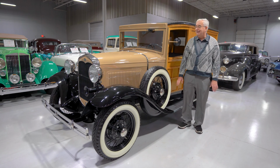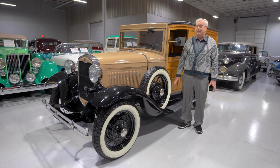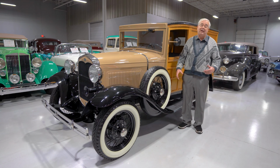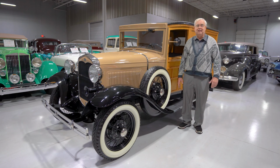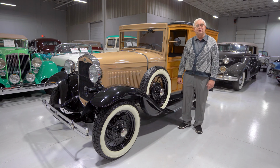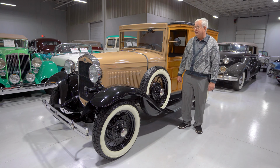Something that is really neat about Model A's is almost anybody can drive them. They're really a simple vehicle. With so many being made, it really makes parts availability, all that stuff, really great. And mechanically, it's a little easier to deal with than some of those more high-end crazy V12s, V16s, or some of those other motors that were out there. For those of you looking for your first collector vehicle, Model A is a really good choice.